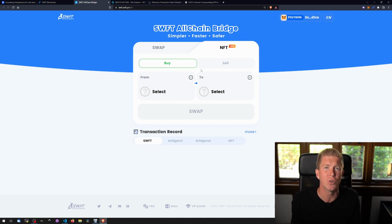The token is used for lower transaction fees on this bridge. It's certainly something that I'm going to keep in mind as a potential way to transfer assets across different chains and across different tokens if I can't find a decentralized way to do that.